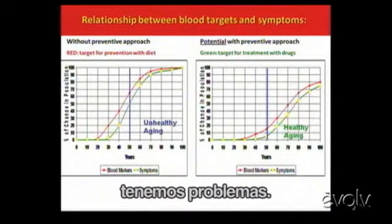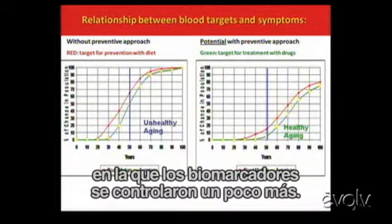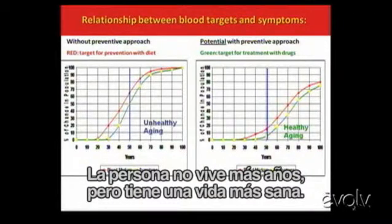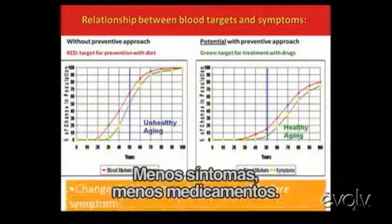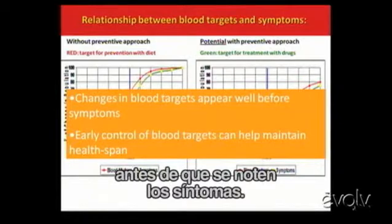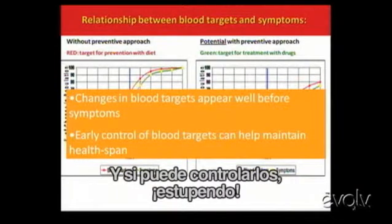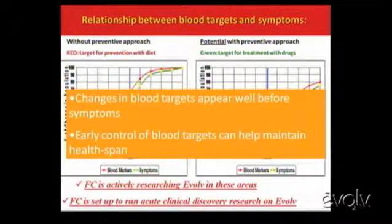We have problems. But the chart on the right shows a life where the biomarkers were controlled a bit more. Now, the person doesn't live any longer, but they live healthier. Fewer symptoms, less medicine toward the end. So, changes in your blood targets appear before you have symptoms. And if you could control those, whammo, you're on to a healthier life. That's what we're looking at with Evolv.